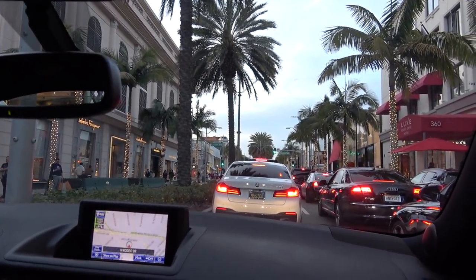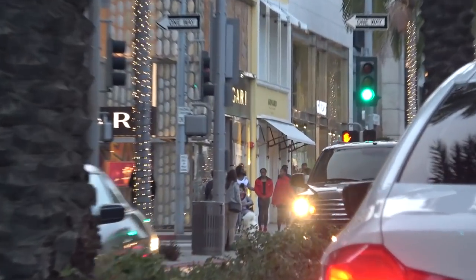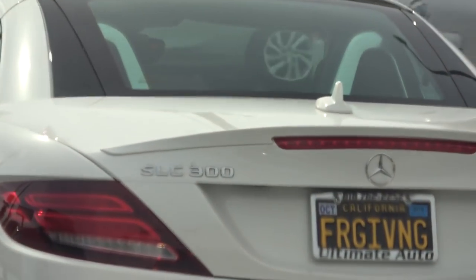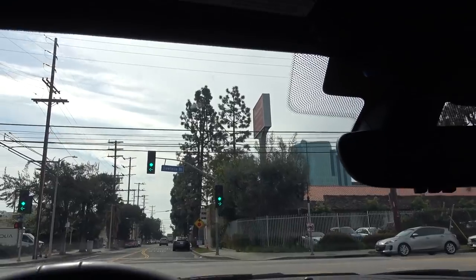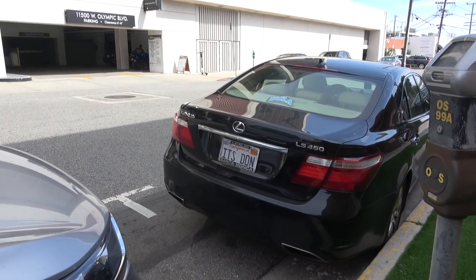Guys, you're not gonna believe this. There's a cop in front of us. But better yet, check this out. I think we have a Samoyed dog right there. Yeah, it's got the curled up tail. It is 100% confirmed a Samoyed dog. Check out the plate on the SLC. I don't know if I can forgive Mercedes for building so many freaking models. SLC. Wow. Guys, we're currently on a roll here.